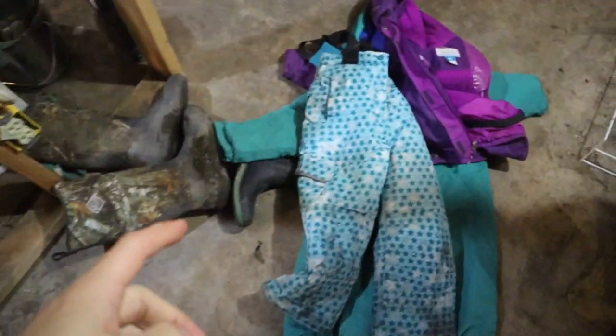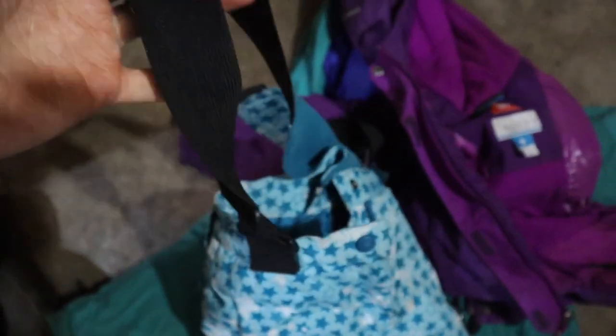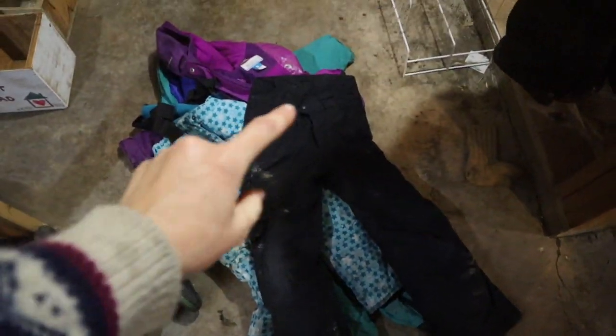So Mac doesn't love the snow pants that have these sort of straps to them. He doesn't like them. So he has just a pair of pants. These are his pants here, which I would not recommend for little kids, only for older kids. But then his second pair is this, which has these big fleece overalls to them, and he quite likes them.